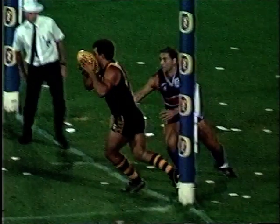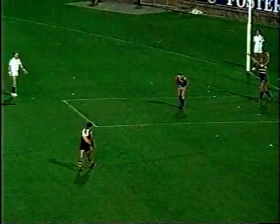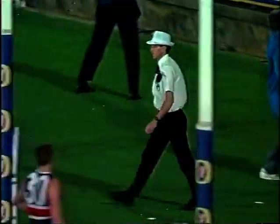Well, from this distance, he really shouldn't make it. A great mark from over the back by Philip Egan. And right on the line, only accuracy the problem. Egan goals.